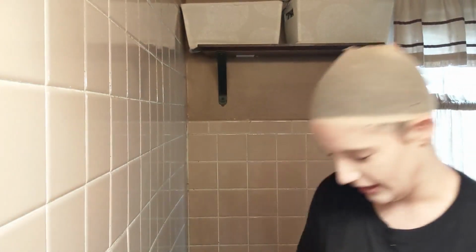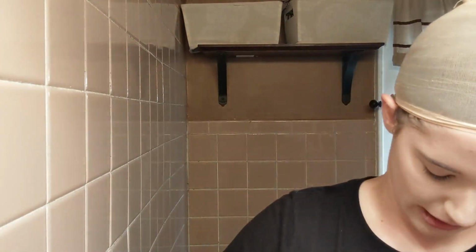Alright, so I don't want this brush. Who in their right mind would use this for your eyebrows? I mean, it's a nice brush, but I wouldn't use it for that. Maybe a liner. So we're going to use this today, if I could open it.